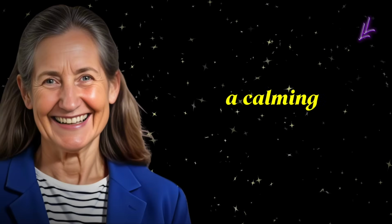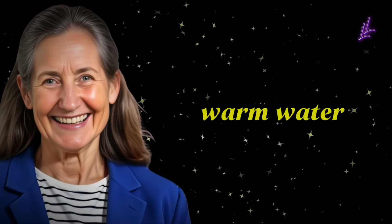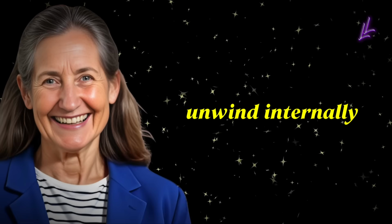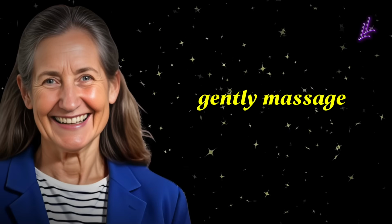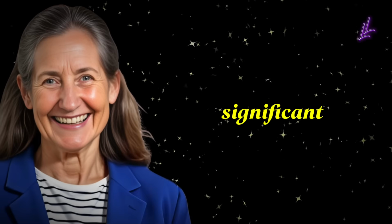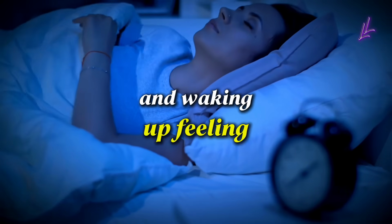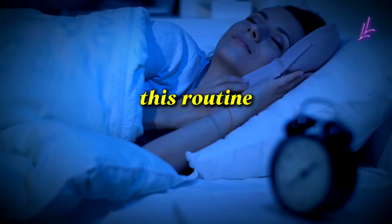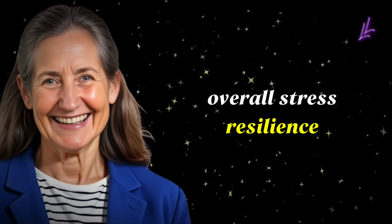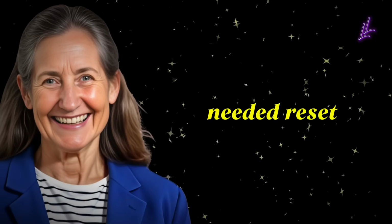You can also create a calming drink by dissolving a pinch of Celtic salt and 1/4 teaspoon of baking soda in warm water, consumed about an hour before bed to help the body unwind internally. For added relaxation, gently massage castor oil onto your temples and the back of your neck. The effects can be significant, potentially leading to falling asleep faster, staying asleep longer, and waking up feeling more refreshed. This routine may also help reduce anxiety, improve mood, and enhance overall stress resilience. Incorporating this mix into your nighttime ritual can provide the body and mind with a needed reset.